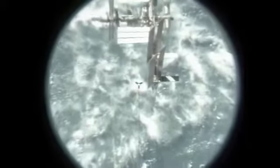In the space station flight control room, the power systems officer has reported and is keeping Flight Director Jerry Jason updated on the temperatures on the longerons of the solar arrays, the struts, if you will. The temperatures are still holding in, looking acceptable. No issues at the moment as Atlantis continues its fly around.